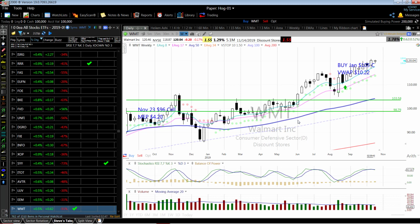Holy smokes. Now I'm talking $5 or $6 back. That's a lot. Percentage terms, 5%. But if you're buying the stock and not the option, it's a lot of money to put in. Okay.